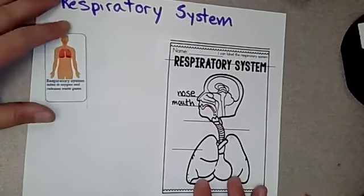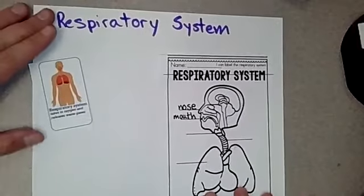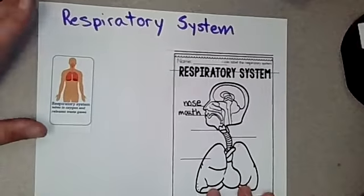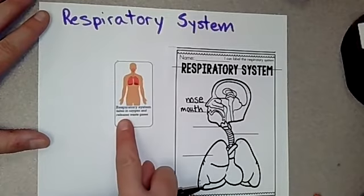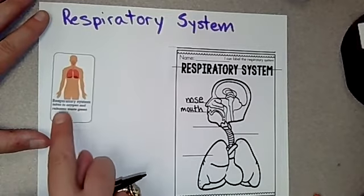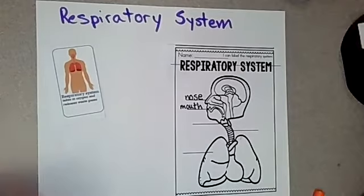Okay, so what we did is in our science journals, we created a little section where we have a little picture of the respiratory system. And then we have another smaller picture where you can see kind of where it is in relation to the human body. Okay. So first is your nose and your mouth.